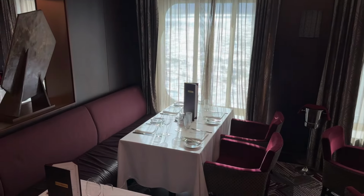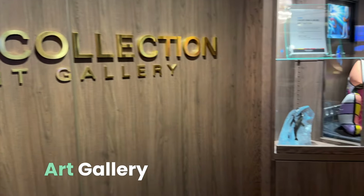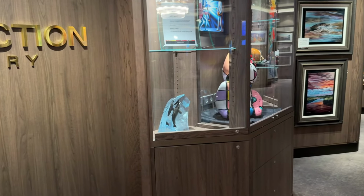Art lovers will enjoy strolling through the gallery here on Deck 6. There's bound to be something that catches your eye here.